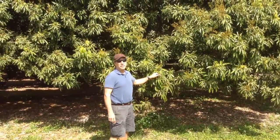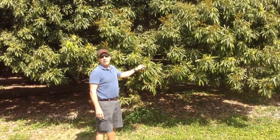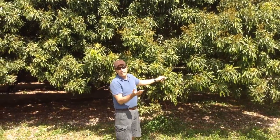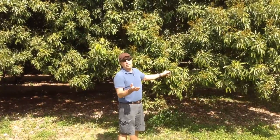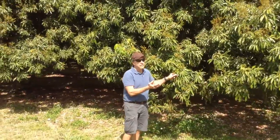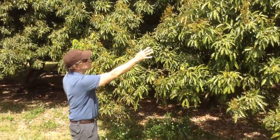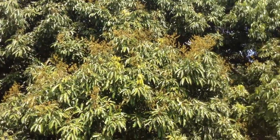Mauritius lychee tree. The Mauritius tree is perhaps the most productive of the lychees. This grove is primarily two varieties: the Mauritius lychee, which is named after the island of Mauritius, and the Brewster lychee tree, which was actually the first lychee introduced in Florida by the Reverend William Brewster back around 1900. These trees typically, as we'll see in this grove, are extraordinarily productive. I would expect this tree to probably produce 200 or 300 pounds of fruit.